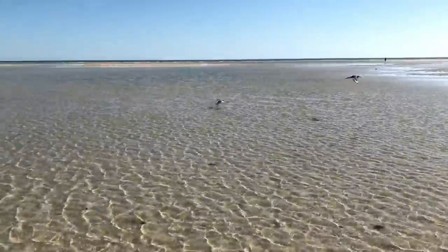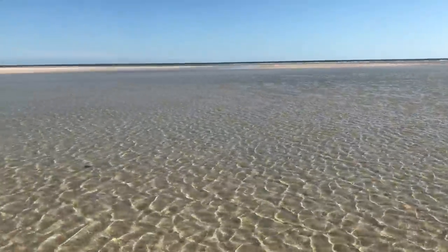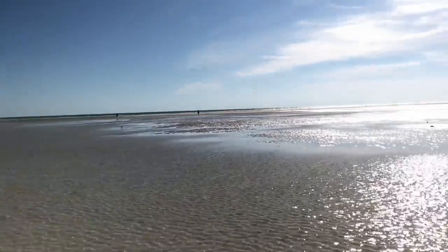Here's another one. Lots of live whelks, big live whelks, which is super fun. Hopefully they're all breeding and making little babies. Lots of birds around. And let's see if we can get over to the Gulf side out here. We're gonna walk all the way across the sandbar.